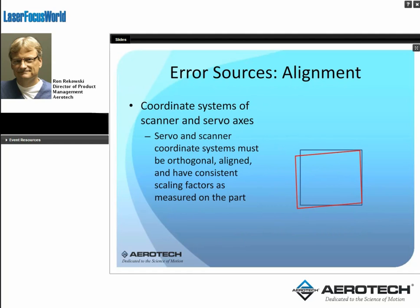The scanner and servo axes are two separate 2-degree of freedom Cartesian systems. The coordinate frames of both systems need to be aligned as closely as possible. Stage systems consist of bolted XY axes, and the alignment of these axes is held to a tolerance, typically on the order of 5 to 10 arc seconds. The image on this slide shows a non-orthogonal alignment of the XY axes used to make the red square. Modern control systems will have correction routines that can be used to correct for this error and provide effective alignments in the single arc second range.